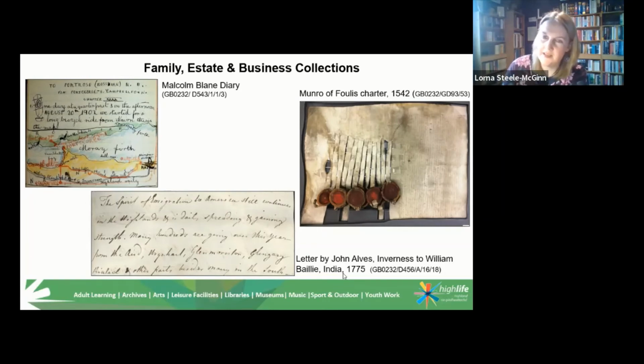But on the left-hand side is something equally important to us. This is an entry from the diary of Malcolm Blaine. Malcolm Blaine was a child. We have 7 of his diaries from the age of about 7 to 11, and he lived down on the south coast. He lives in Broadstairs in Kent, but came to Nairn on holiday every year.